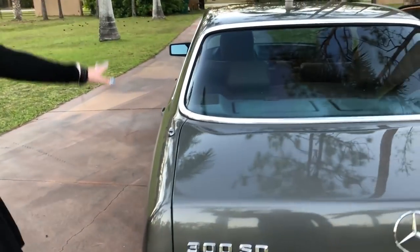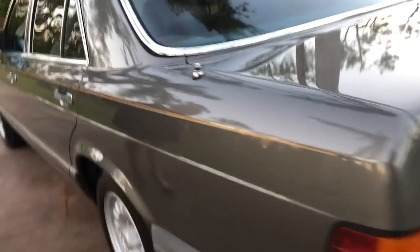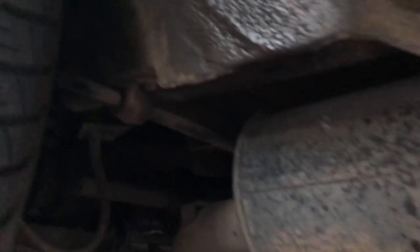I don't know if you guys did notice there is that awesome sunroof as well. It all works, all windows work, which I'm going to show you. And the most important part about this car is that it is rust-free. And yes, you did hear me. It is rust-free. And even being 36 years old, we do have a completely rust-free car.